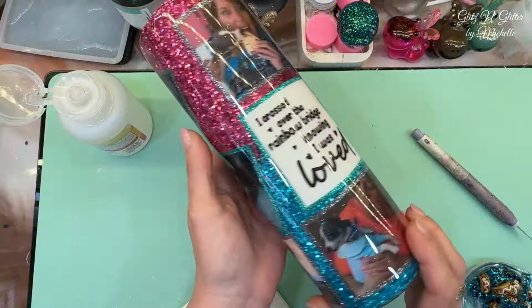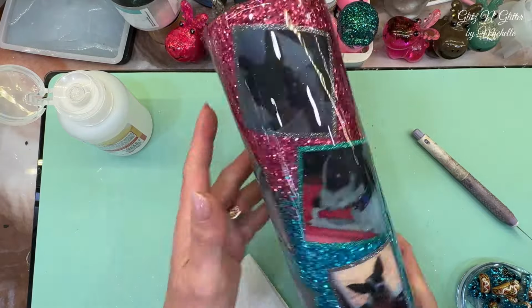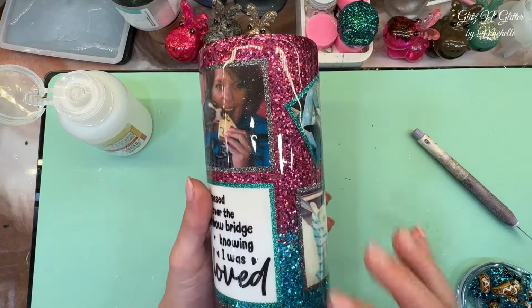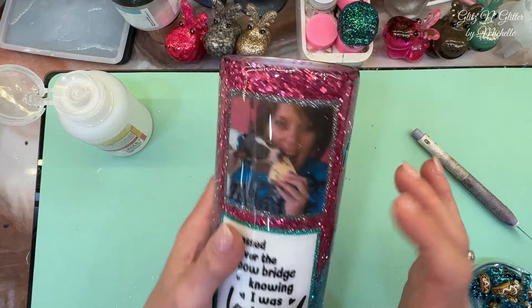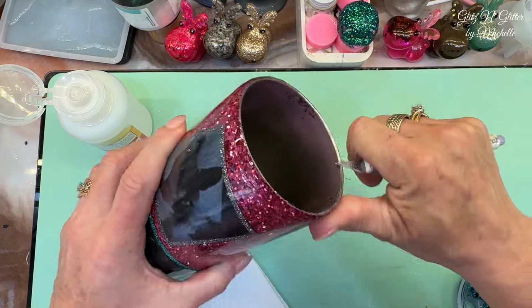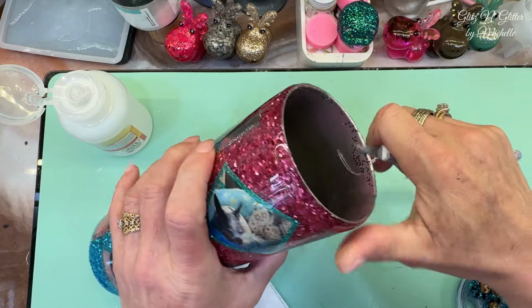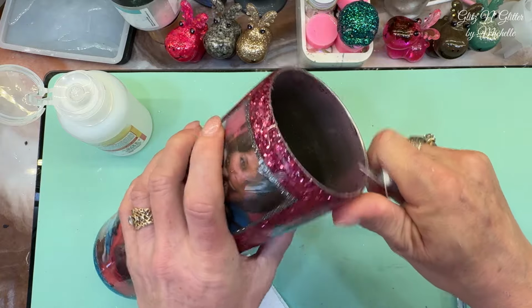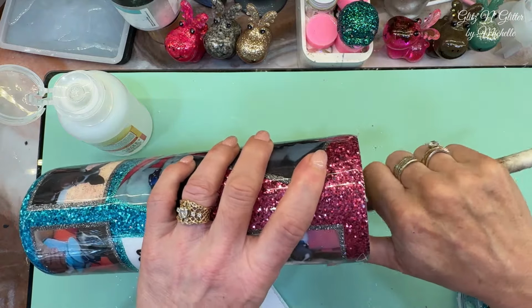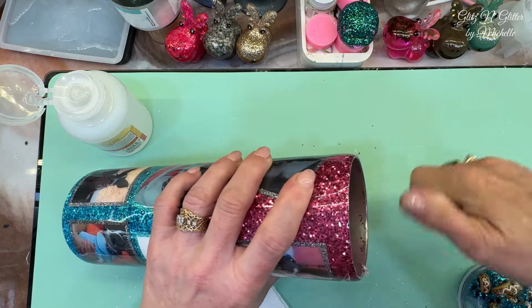She is finally finished. It's got about 6 or 7 layers of resin on this. This one took a lot because of all the things that went on here, mostly because of the chunky glitter. So if you have chunky glitter, it's definitely going to take more resin. I'm just going to take my knife and trim off the extra resin that got on the lip. And then I'm going to get my acetone and remove the overspray from the spray paint on the inside.